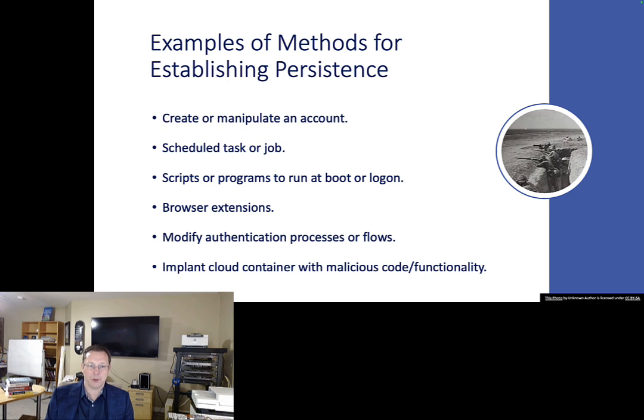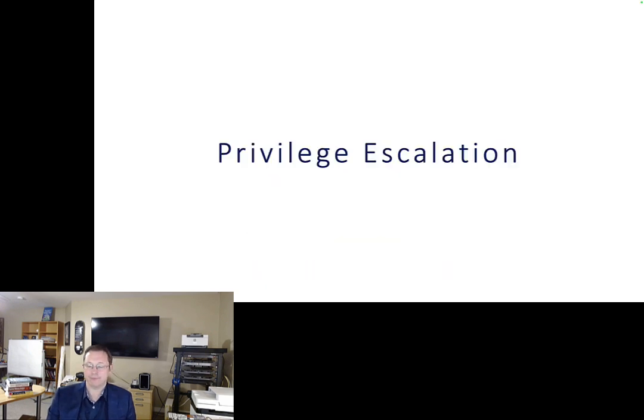Scripts are programs that run at boot or login. Browser extensions can be huge. Browser extensions can also be very evasive because often the host antivirus may not catch on to what's going on. A browser is sort of like a container or a sandbox. So if there's a bad browser extension within that, it can do a lot of bad things, maybe without the defenders seeing it as well as they would if it were regular malware on the host. Modify authentication processes or flows. Implant cloud containers with malicious code or functionality.